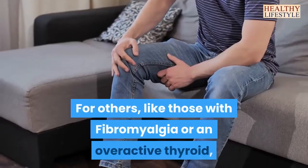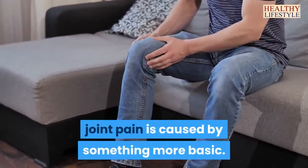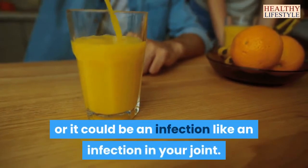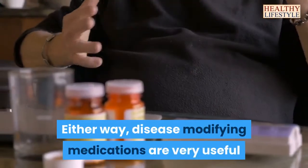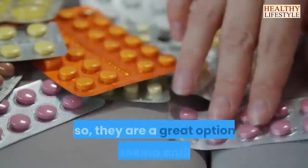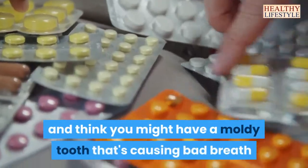For others, like those with fibromyalgia or an overactive thyroid, joint pain is caused by something more basic. It could be something as simple as a lack of good nutrition, or it could be an infection in your joint. Either way, disease-modifying medications are very useful for treating the symptoms of fibromyalgia, like fatigue. Also, they are a great option if you're taking antibiotics and think you might have a moldy tooth that's causing bad breath.